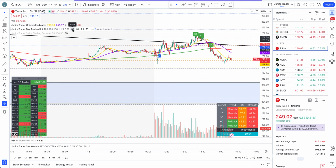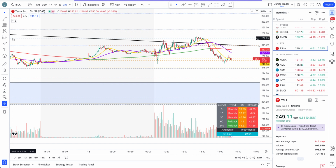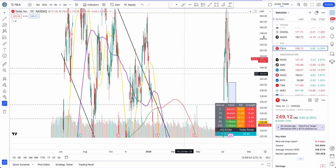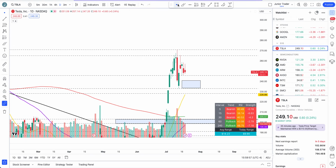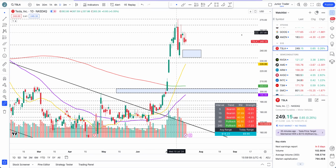I'm happy with the overall net profitability of the bot on Tesla for this day trading bot. I have a swing bot as well. But anyways, now taking a look at this overall structure, we are still technically bullish.